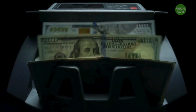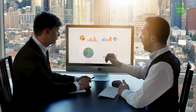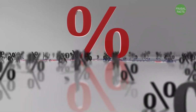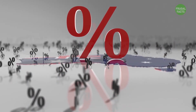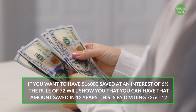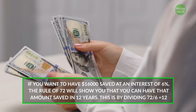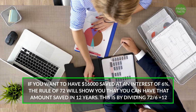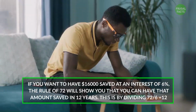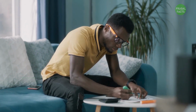The concept is the same as when you're investing, because you have to find out how much interest you will be earning from other financial institutions where you choose to save your money. For example, the rule of 72 does not work with simple interest, and that's why you need an account that compounds your interest. If you want to have $16,000 saved at an interest of 6%, the rule of 72 will show you that you have that amount saved in 12 years. This is by dividing 72 by 6, which equals 12.